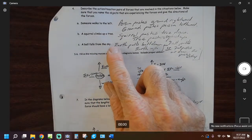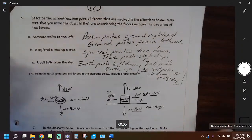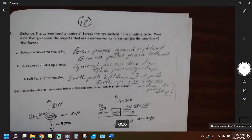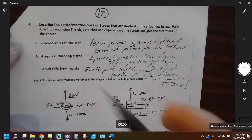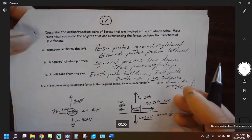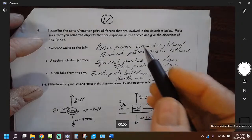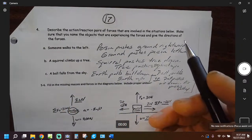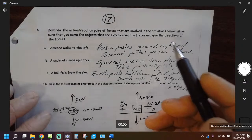So, action-reaction pairs. If somebody walks to the left, the key is the person has to push the ground to the right. If this were a test and you didn't say something about pushing the ground rightward, I would take off a little bit of a point, because specifically to go left, you've got to push the ground right. And which way does the earth move when you do that? If you push the earth to the right, you go to the left and it goes to the right. Who moves more? You or the earth? You, because the earth's so big, it doesn't move much.